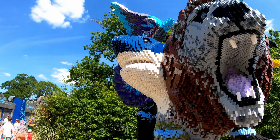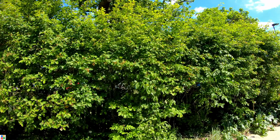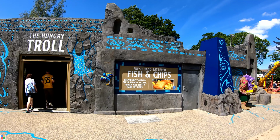But look at the Lego models. You can see the 3 heads. The other one's actually an eagle on the back. It's a stunning looking model. So the Hungry Troll is open. This is the fresh battered fish and chips.